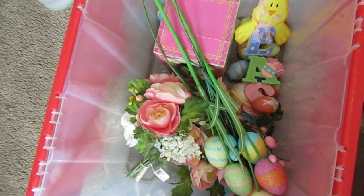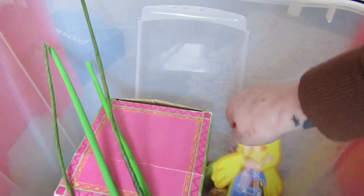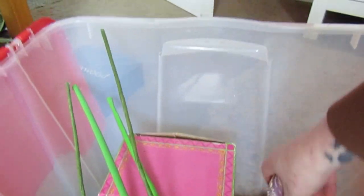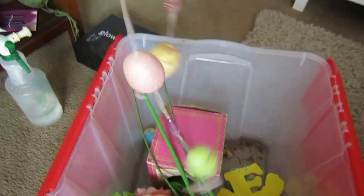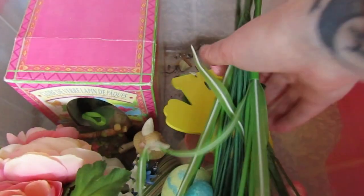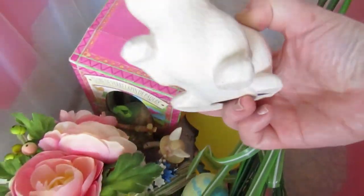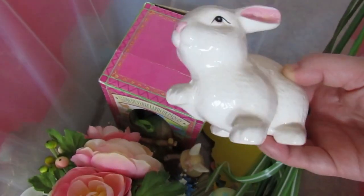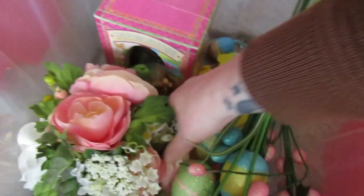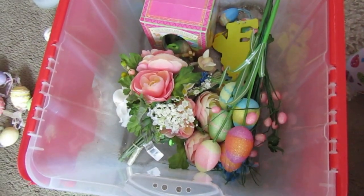So let's grab out the ones that are going on my altar. So I always have these beautiful eggs on my altar. And then I also like this little guy. And this little guy I just got at the dollar store. So those are going on my altar. Everything else in here is going upstairs. So let's go and place them, shall we?